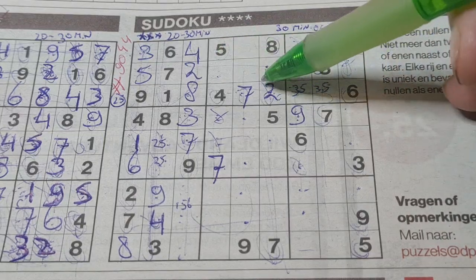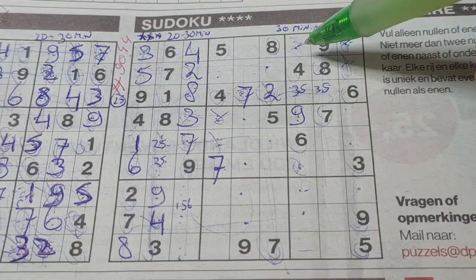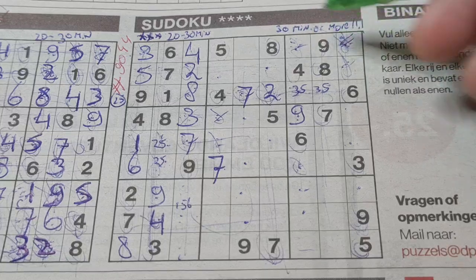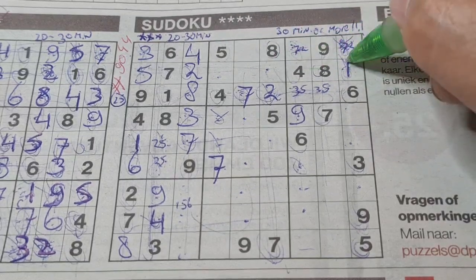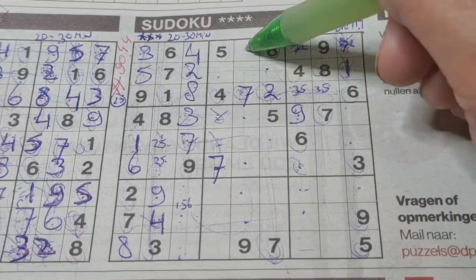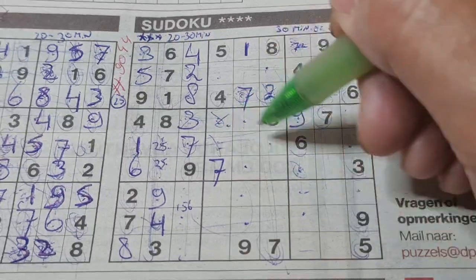Yeah, we have a pair. The 2 and a 7 in the third row. The 2 and a 7 in the second row. So in the first row, the only 2 places left with 2 and 7 goes in those 2 boxes as a pair. So 1 digit left in this big square for number 1. 1 in the third row. 1 in the second row. So in the first row, the only place left with 1 should be there. 1, need a 1 here, there.